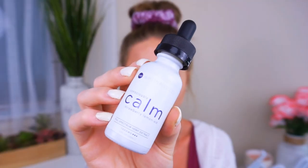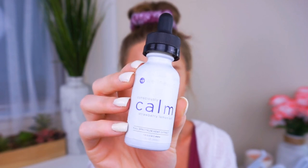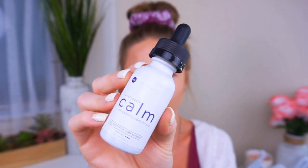It is the Consciously Calm CBD oil. I have the flavor strawberry lemonade. This stuff tastes good. It actually works. It calms you, helps you sleep, helps with pain, helps with all of the things. This stuff is good. I swear by it. I've talked about it on YouTube and Instagram multiple times. It comes in a little dropper. You do half a dropper in the morning and at night, and sometimes when I need that extra help, especially when I have travel anxiety, I'll do another dropper just to get me through, and it helps so much. So I definitely recommend this.